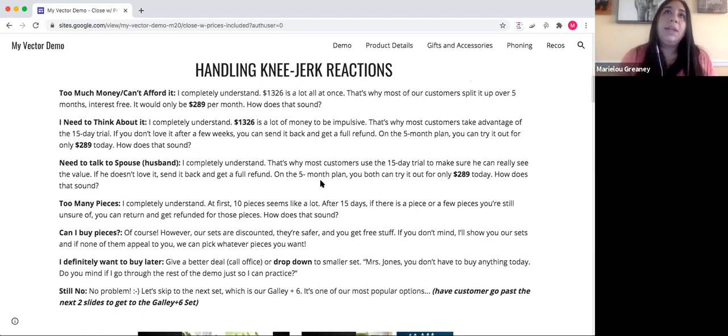Because when somebody gives you a reaction, it's not necessarily a no. There's something behind that that's preventing them from saying yes, right? And it's our job as a representative to find our customer's comfort zone. It's not our job to try and sell them something they don't need. It's not our job to be pushy or to oversell something. We simply just have to find their comfort zone.